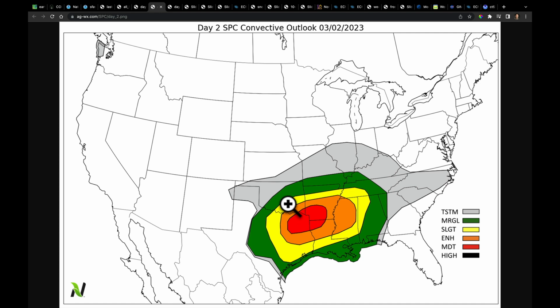It was what was over, just for comparison, Oklahoma on Sunday. So there's the high potential that the depth of the wind shear, the available moisture, and the instability could really produce some very powerful storms in this area. So if you're here, please keep a close eye on this.